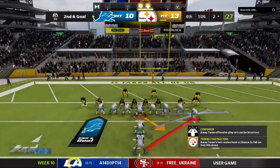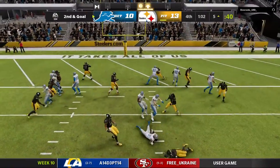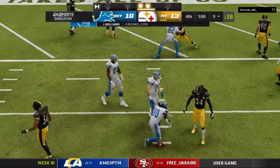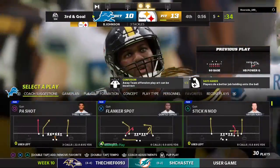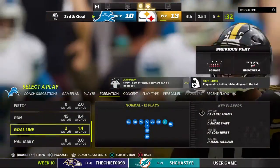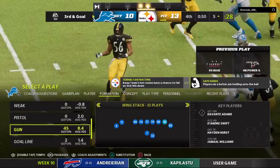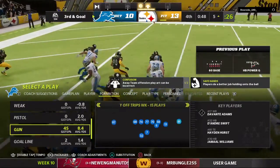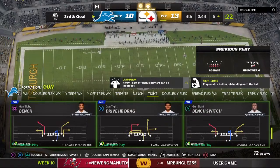From the 2 now, 2nd and goal. They'll run it with Williams. And he'll go backwards, losing yardage to the 5. It'll be a loss of a couple on the play, so now 3rd down coming up. And now 3rd and goal coming up, the loss on 2nd down. That just means this crowd's going to get even louder, and they'll get a little bit of extra help from the defenders as they exhort them to join them in the effort.